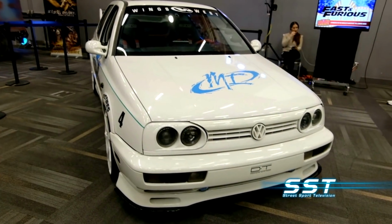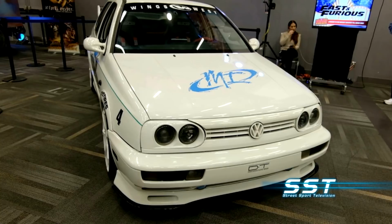It's a real paint job, the same color code as what you see in the movie, with the same product used. Those are vinyls, but they are made by the actual company who did the real graphics for the movie. The Volkswagen Jetta was built for the actor who played Jesse.